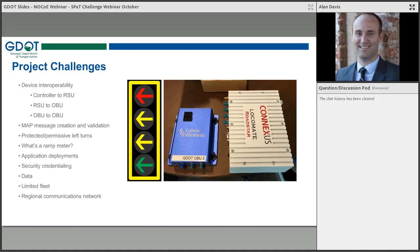And again, a limited fleet that we ran into. We only have 50 OBUs as part of this pilot that we outfitted, and we're in the process of outfitting those. So that's not a lot of users of the system, but it's something that we hope will continue to grow.